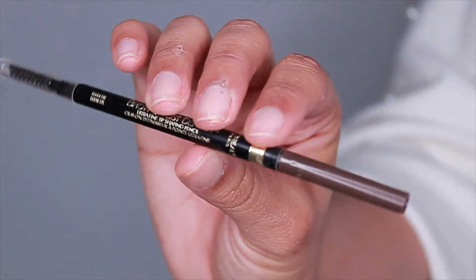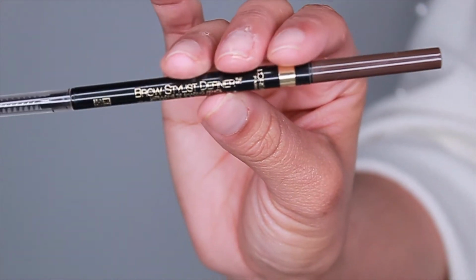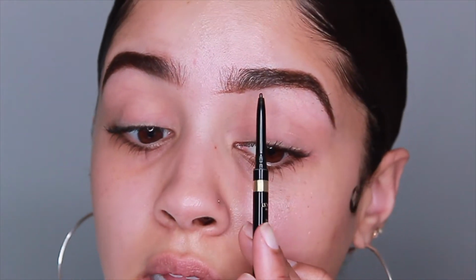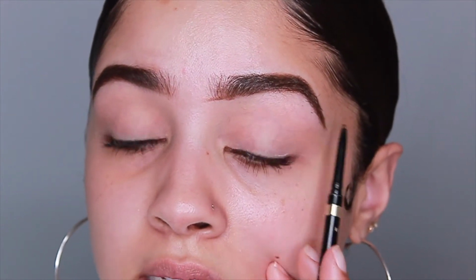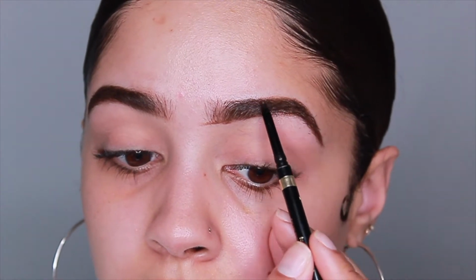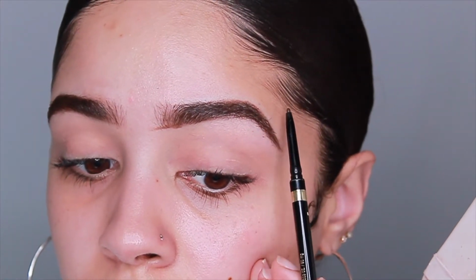The product that I'm using is Brow Stylist Definer by L'Oreal in the shade Brunette. It is a drugstore product, so you can get it at Target, Rite Aid, any drugstore. The first thing I do is I draw a line at the bottom of my eyebrow, connecting it all the way to the tail. And then I start towards the middle of the eyebrow on the top and draw a similar line back down to the tail. Then I fill in the tail with the eyebrow pencil pretty generously.